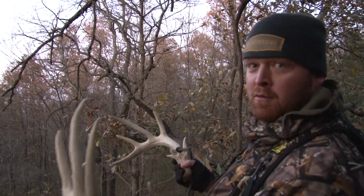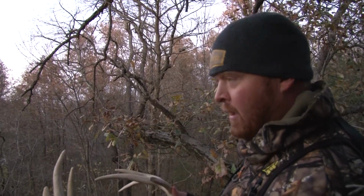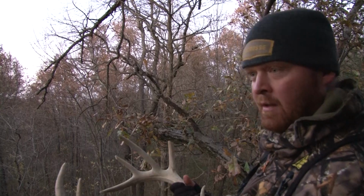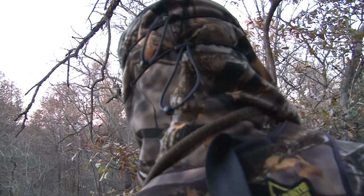So these are my magical horns. I've rattled in a lot of deer with these horns. I mean, I've rattled in from 600 yards, and I've rattled in two big ones this morning. So I've had these horns for about 6 or 7 years. They've always been lucky.